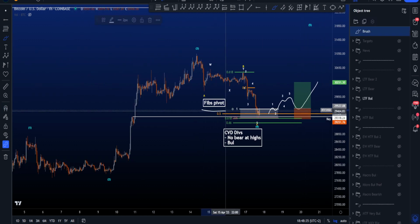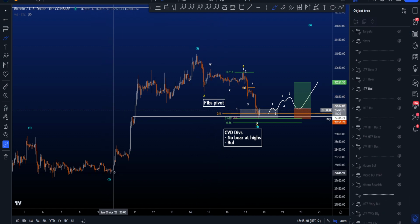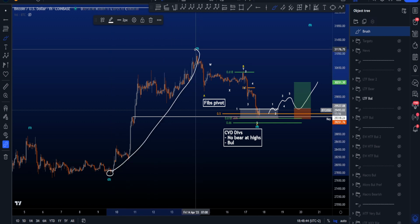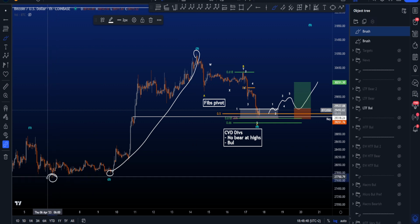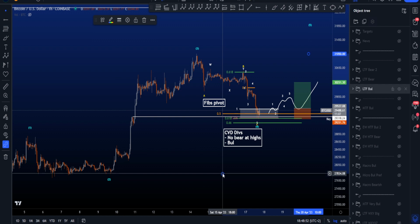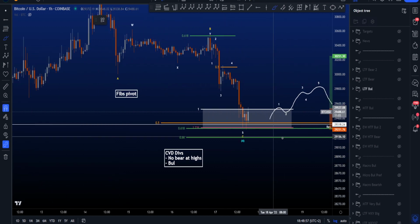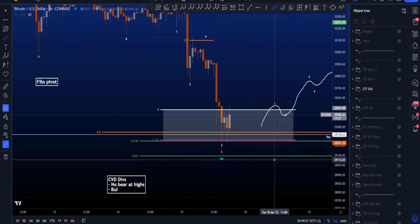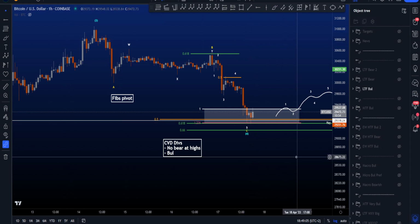However, that is why I wrote fibs pivot on my chart as well, because this 0.5 is pulled from this pivot over here, the end of wave 2, to the high of wave 3. But if we go to the lowest pivot that has been made in this wave 2, which is the low over here, and I change the fib to that lower pivot, then you can see, if we zoom in once again, that there is no 1 hour candle closing below the 0.5 fib. So in my opinion, what is happening here at the moment is still valid for a wave 4.